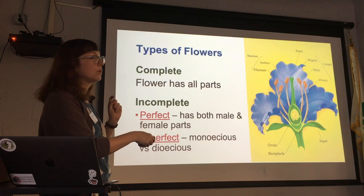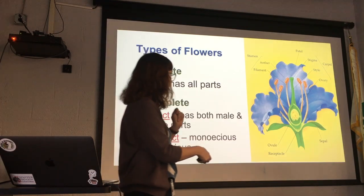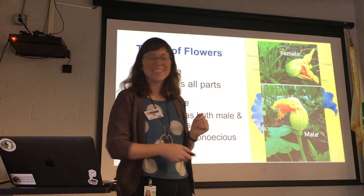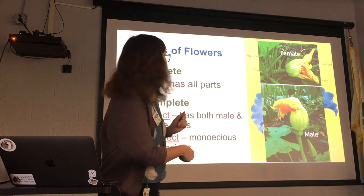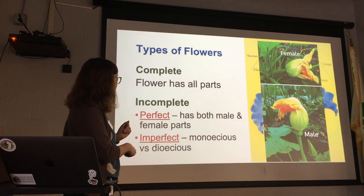Not just the sexual organs. Does that make sense? Yep. Okay. Oh, aha. Squash. Yeah, so right, that's that thick stem that's actually going to become the squash. So squash is complete? Is it complete? Squash is complete but imperfect.